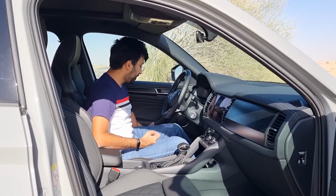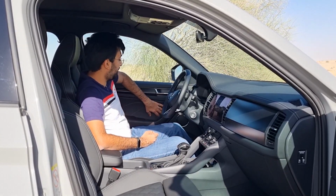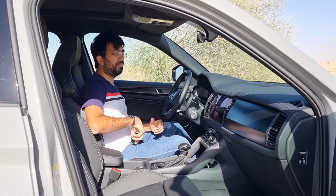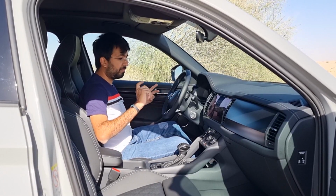And the door bins are also lined with carpet material. Out here on the sides there is leather with white stitching. So overall, good quality material that they have used. There is no place where you would find a loose bit here and there or any finishing issues.